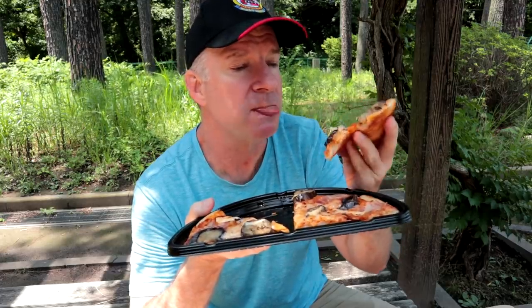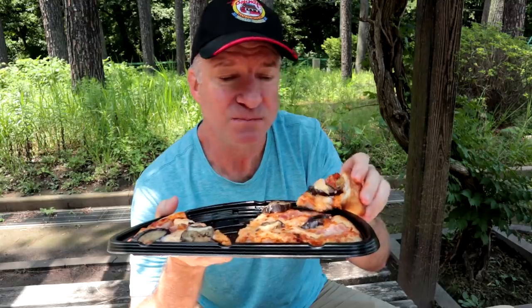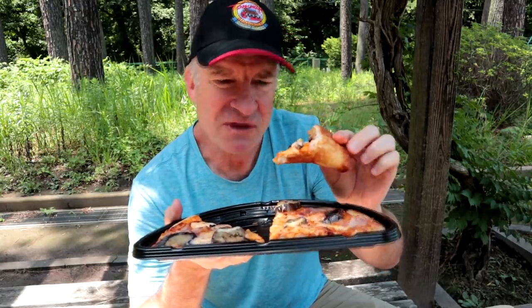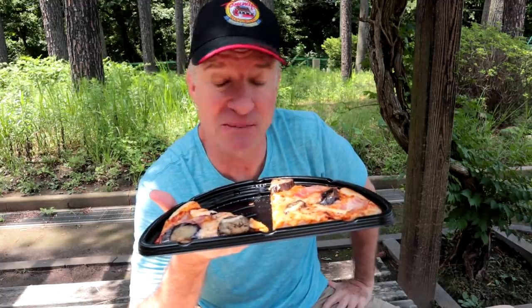The eggplant's good. No problem with the eggplant. Nice and soft. Not a whole lot of cheese on here though. The sauce is very liquid-like. It's not very thick. And as for the crust of the pizza, makes the grade. The crust, that's probably the best part. And the eggplant. Yeah. This is a good pizza.